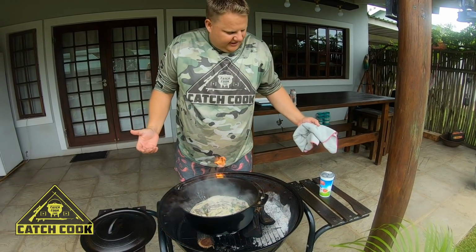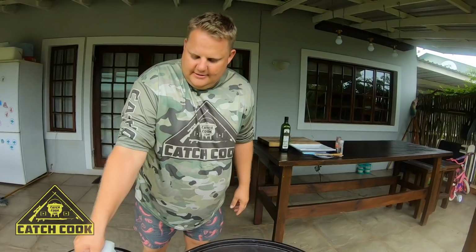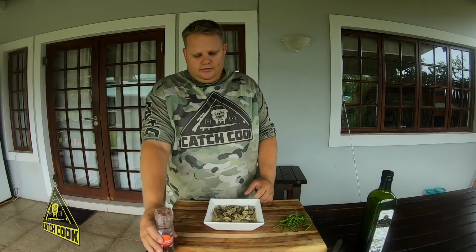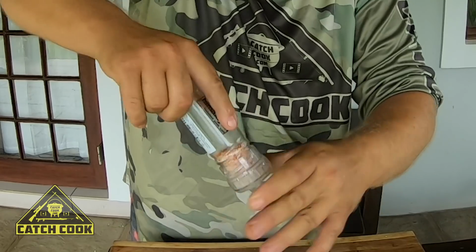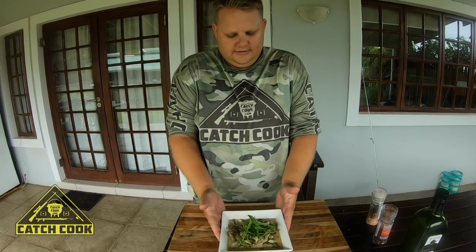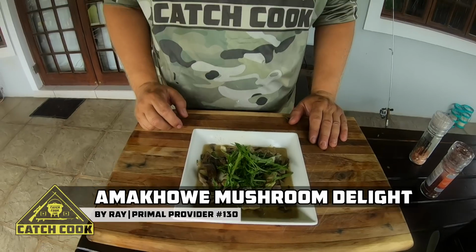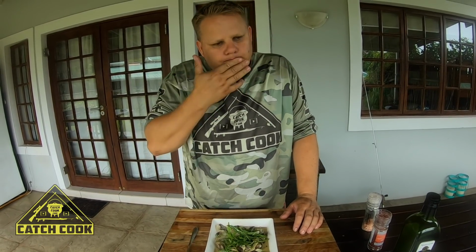And there we have it, as simple as that. We can take it off the heat now and just shut it to keep the heat in there. And stick it in a bowl and have a taste. Alright, there we have it. Amakhowe mushrooms with cream and onions, some salt, and then last but not least the rocket out of my garden. And there you have it. A delicious bowl of amakhowe mushrooms, wild foraged in the sugarcane plantations of the Natal coast. Let's have a taste. So good.